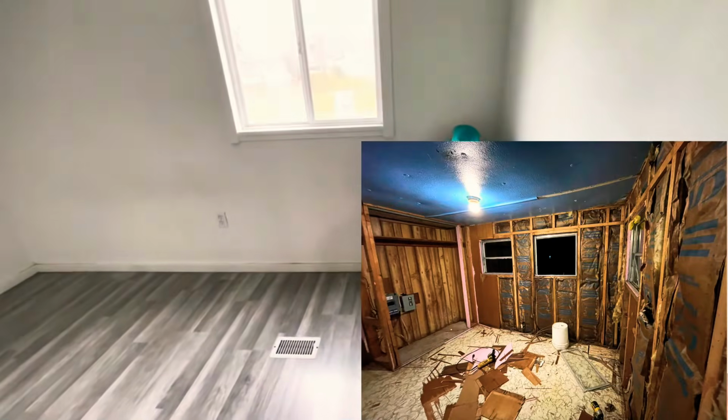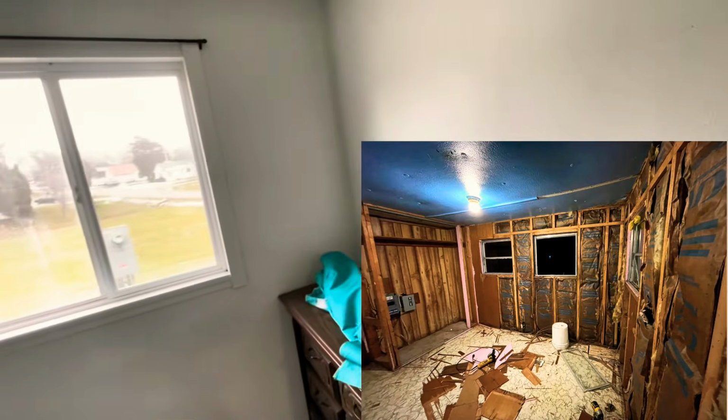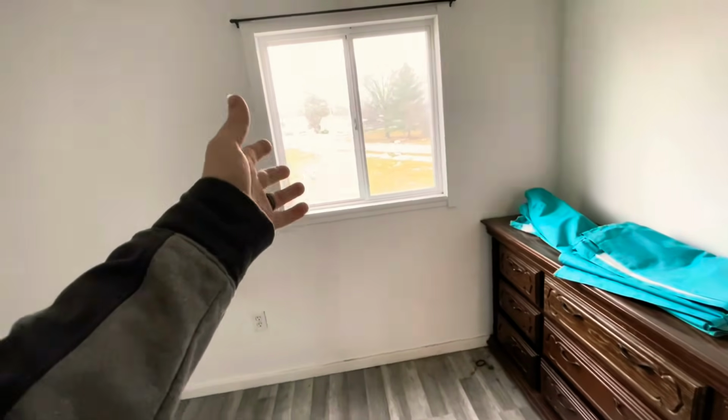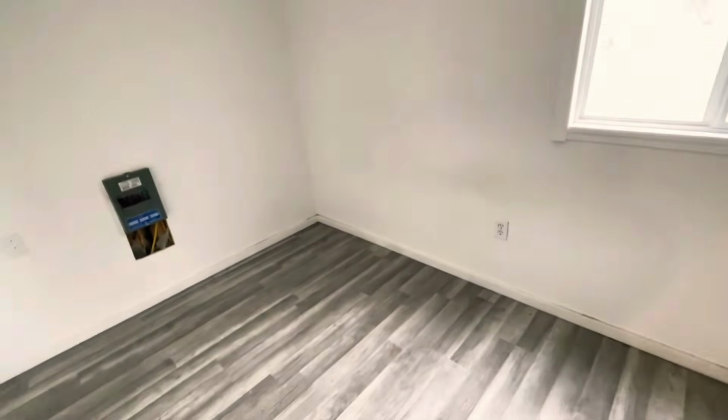It's a tiny room. This room had 3 windows, 1, 2, 3. And I got rid of 2 because each window was like $150. And I'm like, I don't want to buy 3. I just want to buy 1. So I got rid of the other 2. And anyways, I didn't think you needed 3 windows.